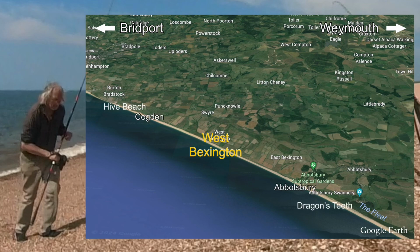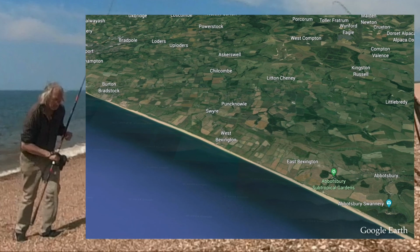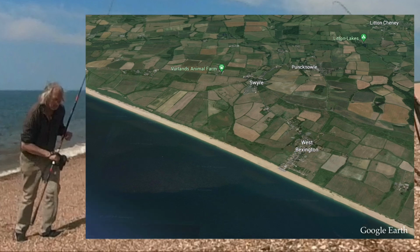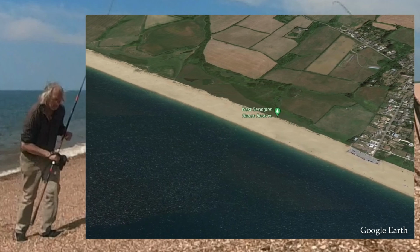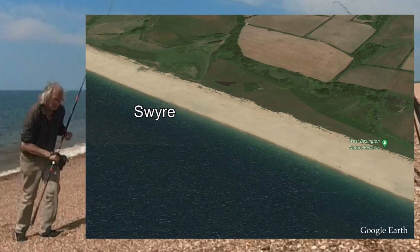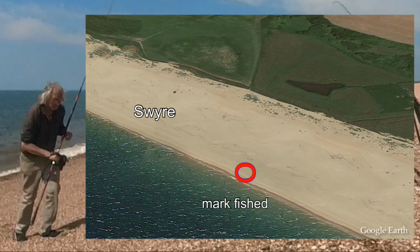Plaice can be caught either side of a car park, but by walking quite a distance. I prefer to go to the western end, walking between about a third and a halfway to Cogden. Zooming in on the area, you can just about make out where the nature reserve is in relation to the car park. There's a massive reed bed here and a little bridge with a footpath which leads up to Swyre. I've indicated where I fished for this video.